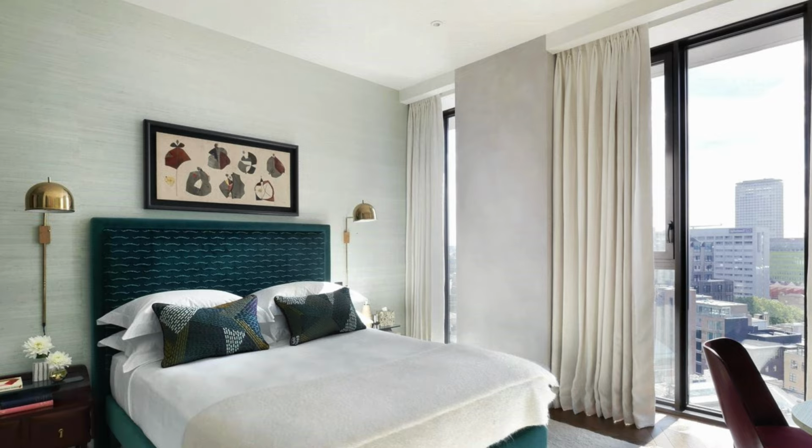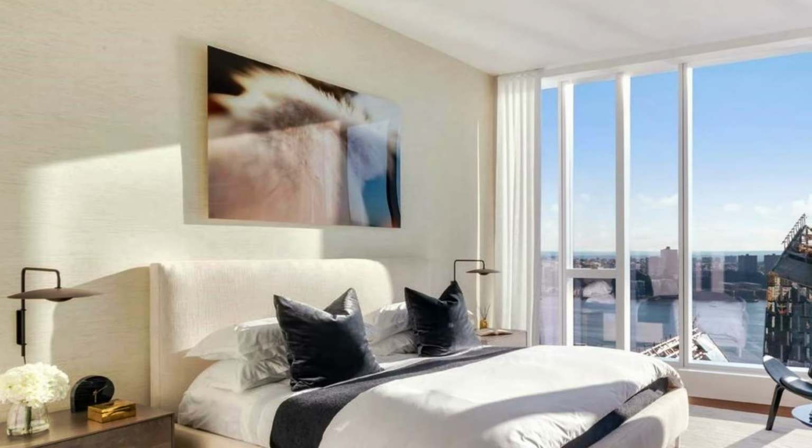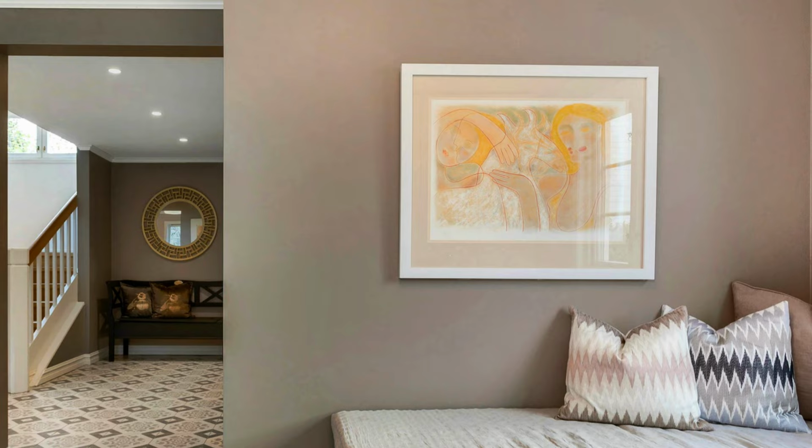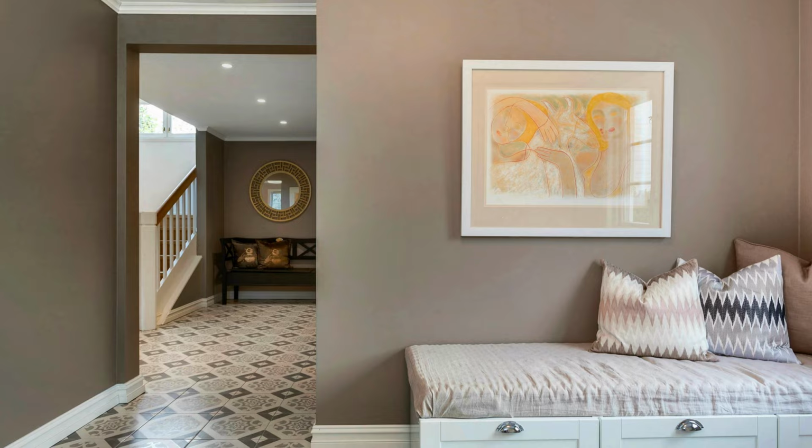Large and modern painting that complements the bedroom decor. Master bedroom with wallpapered accent walls and beautiful black and white pictures. Superb ideas for the home hallways. Another great idea for home hallways.